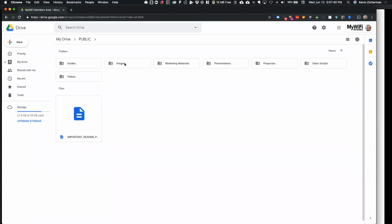Under images, we have all of the images that we've had before, but now they've all been organized into, that's really strange. Maybe it's a Google issue. Let me try to refresh this page.